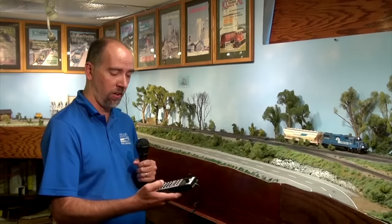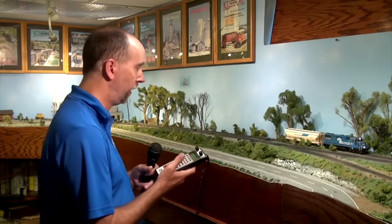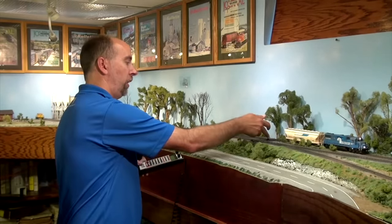If I'm pulling a heavy train, I can slowly increase my momentum. If I'm a light engine or just pulling one car, I can turn that off and then go with the actual momentum that's in the decoder. So let me throw some switches here so we can get back to our train.